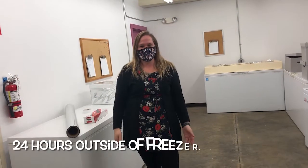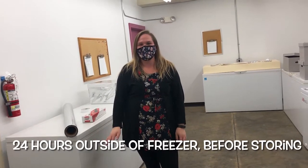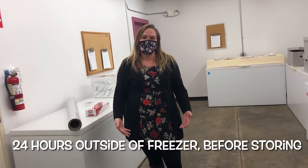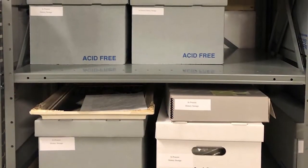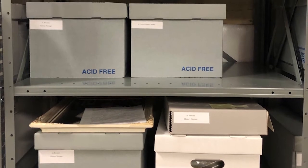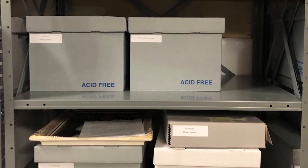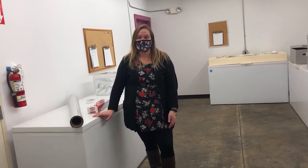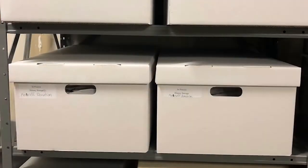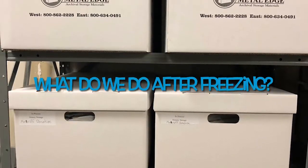So after objects come out of the freezer, they should stay out for at least 24 hours. That way they can acclimate back to room temperature. Marble seal adds an additional layer of protection to the object in that it seals everything in and keeps moisture out. So condensation will form around the marble seal instead of the cardboard box or the object inside. And then also, marble seal can be used just in general for longer term storage, and it helps protect against gases, liquids, moisture, and pests.